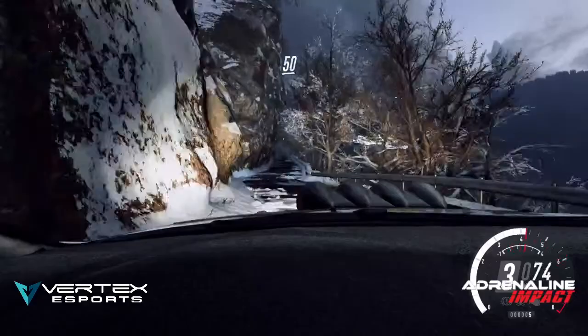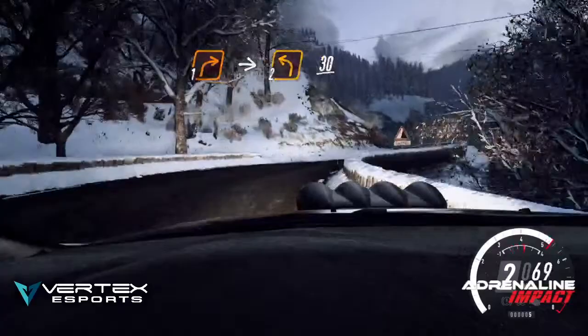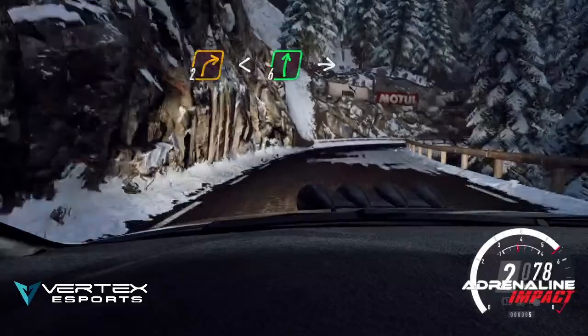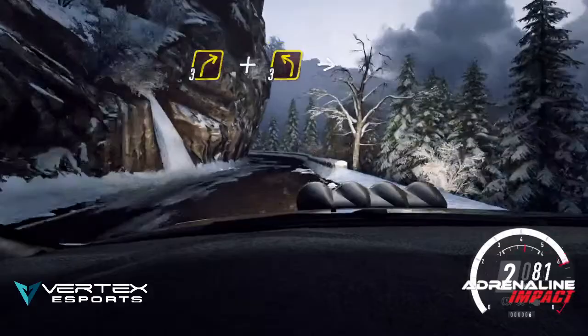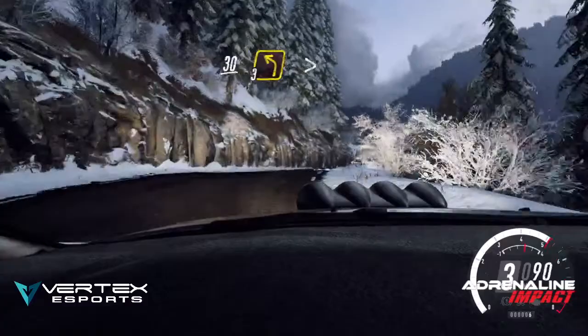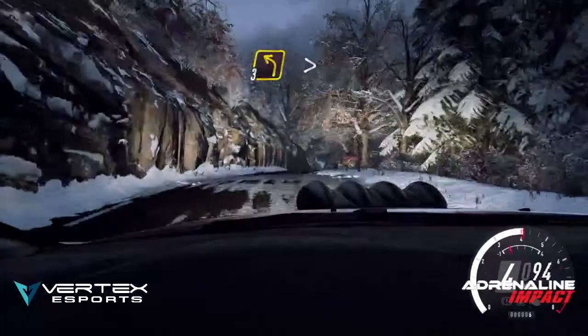30, 1 right long. Into 2 left long. 30, 2 right long. Open 6 long over crest. Into 1 left tightens. Into 3 right, and 3 left long, into 3 right, 30, 3 left long tightens, 100, 4 right of a crest, 50, 3 left extra long, tightens narrow, 50.